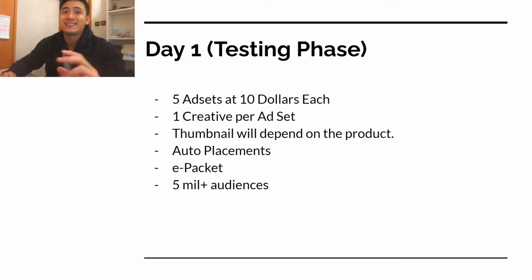That's day 1, testing phase. All you're trying to do is gather some data, seeing if your product works or not. If it doesn't work, then we move on to a different product. And just a heads up, guys, this is where we lose money, okay? But if it's a winner, then you're going to get all that money back. I've gone maybe $2,000 to $3,000 down in loss just by testing, but then after a certain time, you start getting a lot of sales, and that just makes everything back, and it makes it all worth it, guys.